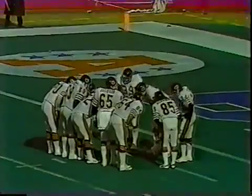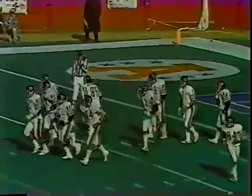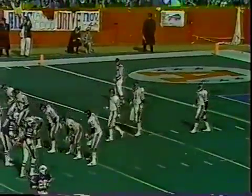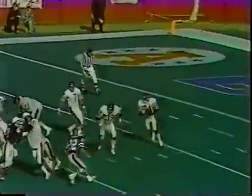It is 3rd and 3, as you saw Neil Armstrong, the Bears head coach. Very big play, I'd say. If they can force the Bears to punt against the wind deep, they have a chance. 4:08 remaining.